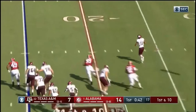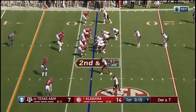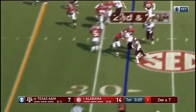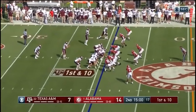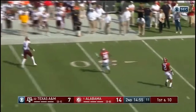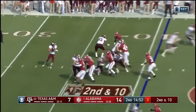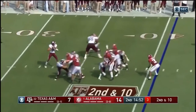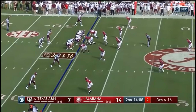Nice aggressive first punch. Doing a really nice job of using that press move to gain leverage. It's not even necessarily to just slow down the opposing receiver's route, but he's also using it to kind of force him and redirect the receiver also. Ooh, great throw. He does seem to be a little bit more upright in his stance this year, which is probably a good thing. Probably a little bit more natural for him.